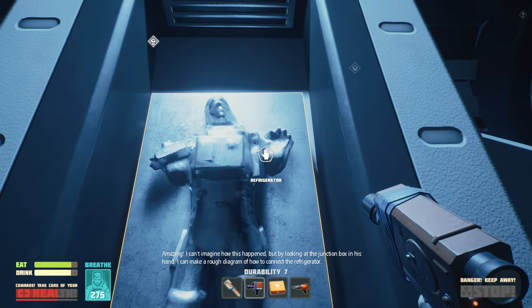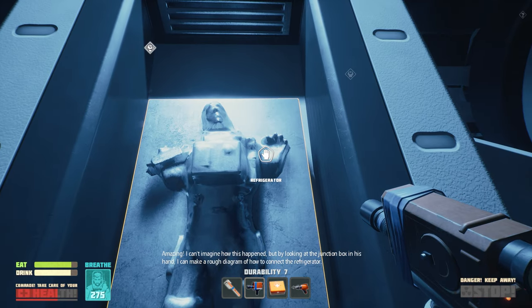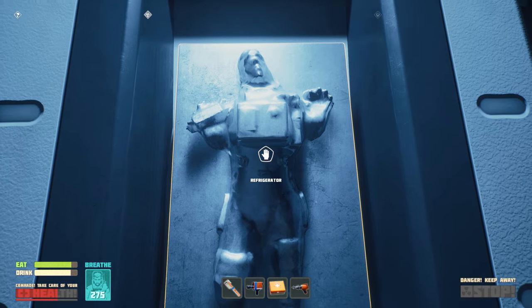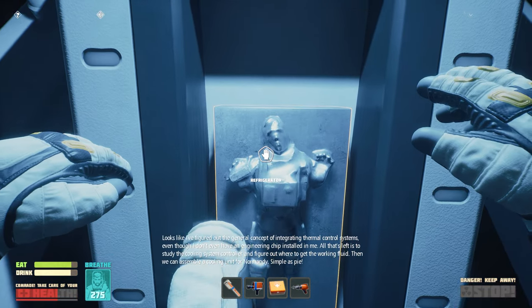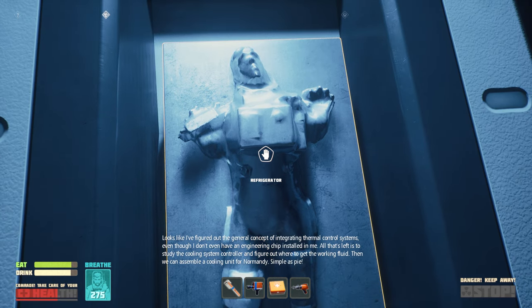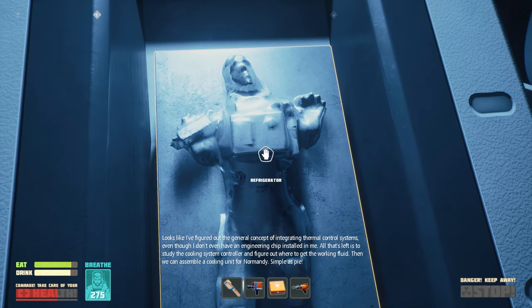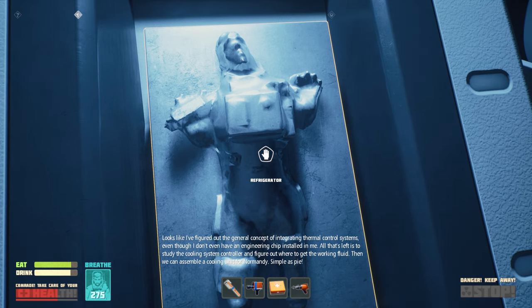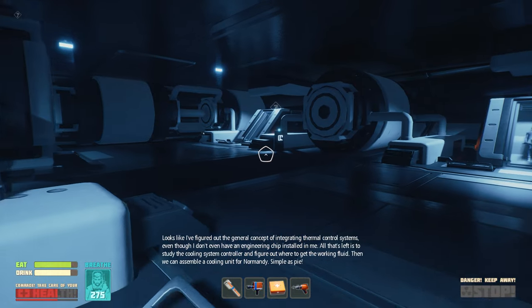Imagine how this happened, but by looking at the junction box in his hand, I can make a rough diagram of how to connect the refrigerator. Looks like I figured out the general concept of integrating thermal control systems, even though I don't have an engineering chip installed in me. All that's left is to study the cooling system controller and figure out where to get the working fluid. Then we can assemble a cooling unit for Normandy. Simple as pie!